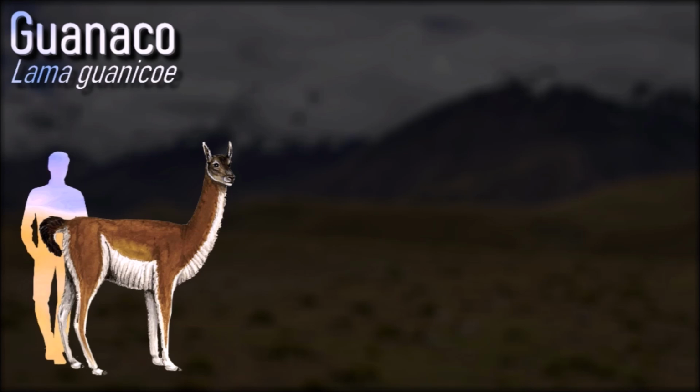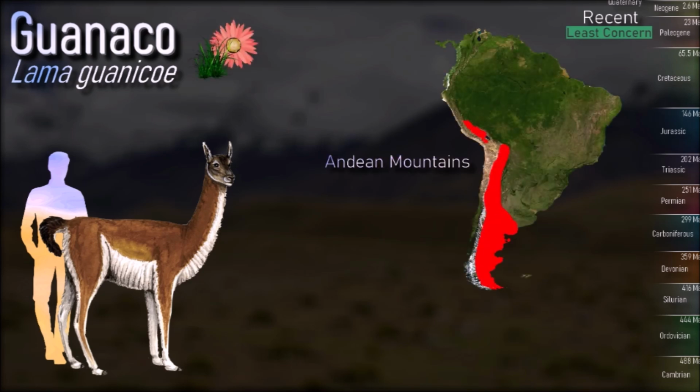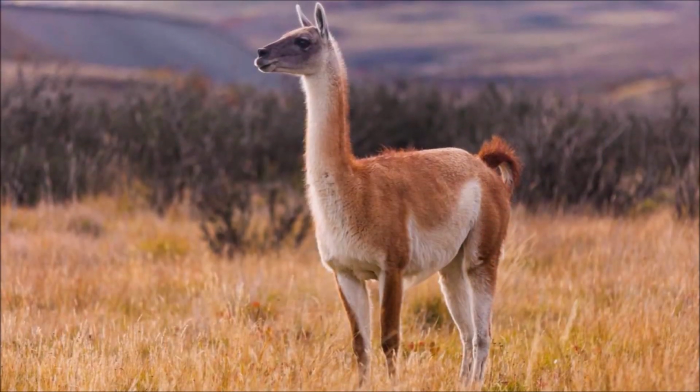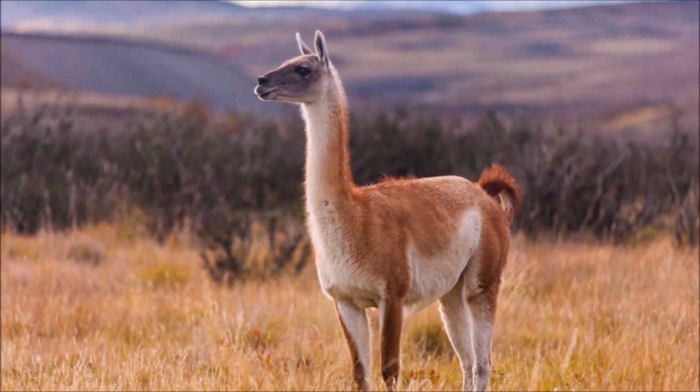Guanacos stand between 1 and 1.3 meters at the shoulder and weigh 90 to 140 kilograms. Their color varies very little, unlike the domestic llama, ranging from a light brown to dark cinnamon and shading to white underneath. The lifespan of a guanaco can be as long as 28 years. They are one of the largest terrestrial mammals native to South America today.